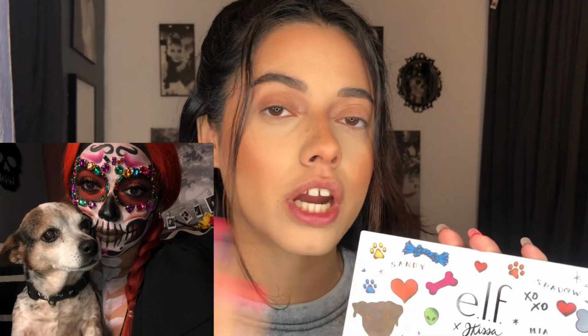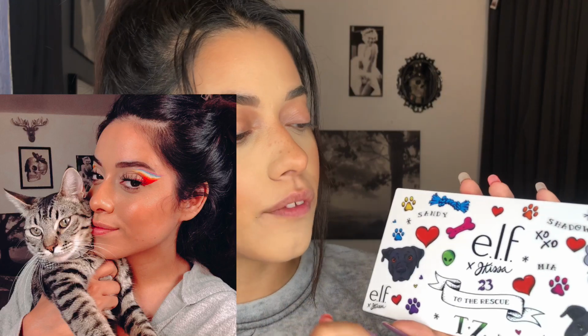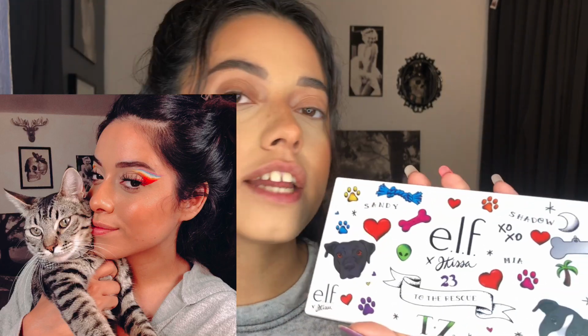So right here I put my dog Sandy. If anything, I'm going to try to post a picture of my animals here for you guys so you can see them. I have my dog Sandy here, Shadow, which is a cat that I had that passed away. Right here I have Mia, my little cat that I have right now, and then I also added Pete.